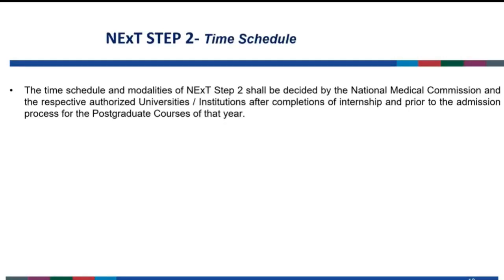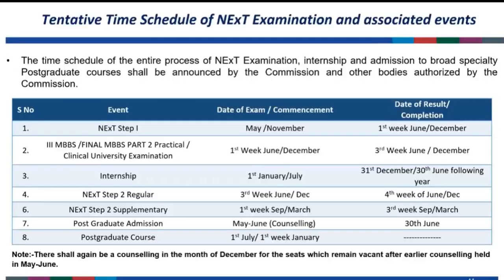The time schedule and modalities of the next 2 exams will be decided and informed to you well in time. So there is not an issue, and this exam is to be conducted before the counseling for PG starts. Suppose you are finishing step 1 in February, I'm just giving an example, don't take it as it is, then probably we might start in January. For the extant batch which is going to complete the course on 31st December, step 1 will be conducted in November. Those who are going to complete on 30th June will be examined in May and it should be over by the 2nd or 3rd week.